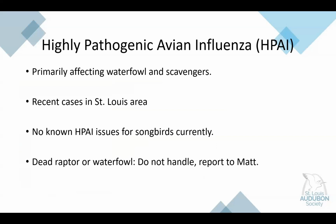All right, and highly pathogenic avian influenza, or HPAI. I'm sure that all of you have heard about that by now, and the concerns around it. So at this point, it's primarily affecting waterfowl and scavengers. So waterfowl behavior like roosting together in large numbers naturally helps to allow for the spread of disease. There's also been some finding that it spreads through fecal matter and it spreads well in water. So again, when we're thinking about ducks and waterfowl, it's a natural vector.